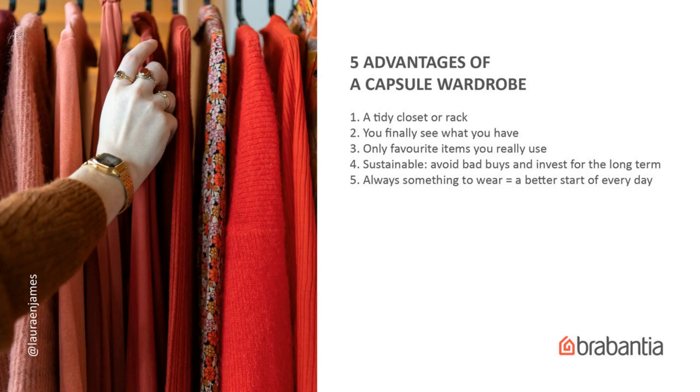Second is you finally see what you have. We often find it hard to let go of items, even when we don't wear them. Maybe you have these bad buys in your closet, items you don't fit anymore, items that you think you should wear, but you never do. If all these items are still there cluttered in your closet, then it's very hard to see what actually is in your closet that you can wear. So you will get a better overview.